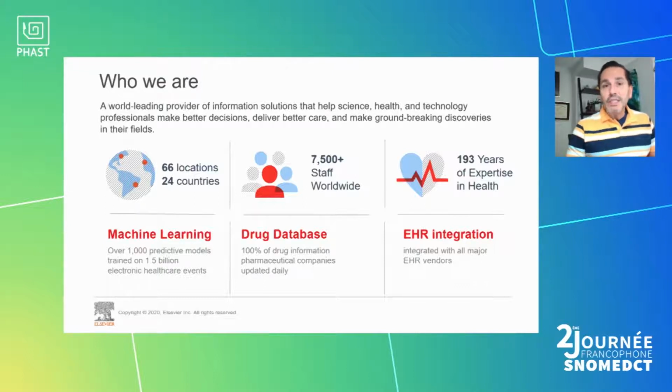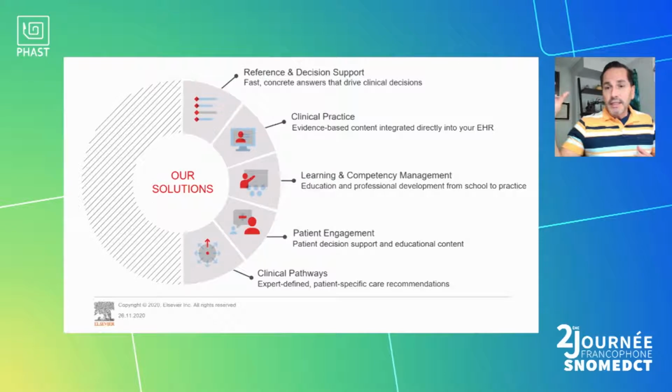From a clinical decision support perspective, because we are a publisher of evidence-based content, one of the key objectives that we have is for us to be able to take that scientific knowledge, that published knowledge, those best practices, and bring that information to the clinicians at the bedside in order to impact care, a true clinical decision support based off of the latest evidence, based off the latest practices. So how do we do that?